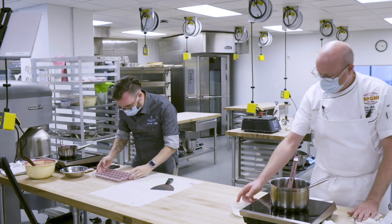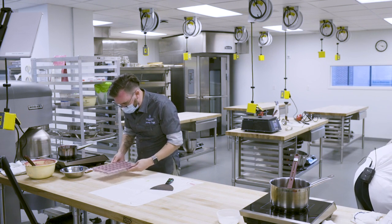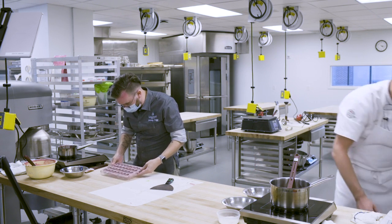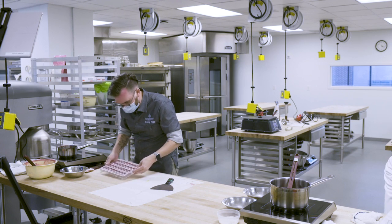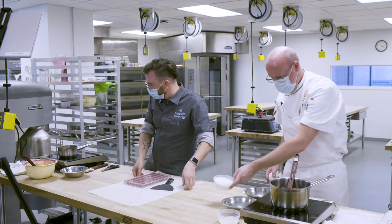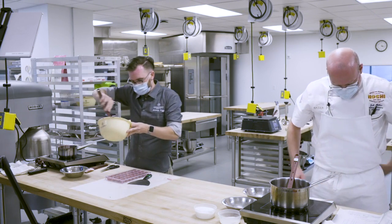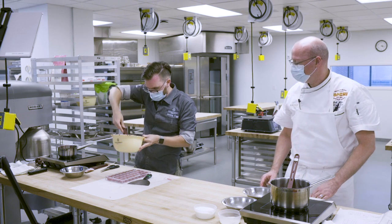All right. So I already know that some of these are a little overfilled, which is a mistake on my part, but hey, mistakes happen, right? So we're just going to use this. And then we'll go ahead and do the rest of our chocolate to do our final layer. Actually, I kind of need to warm this again before I work with it.